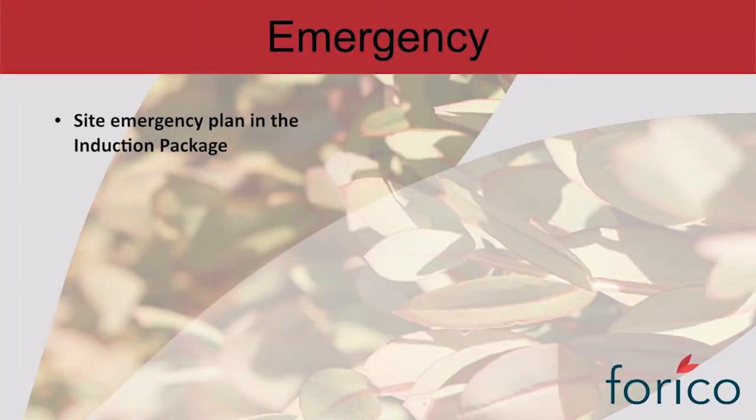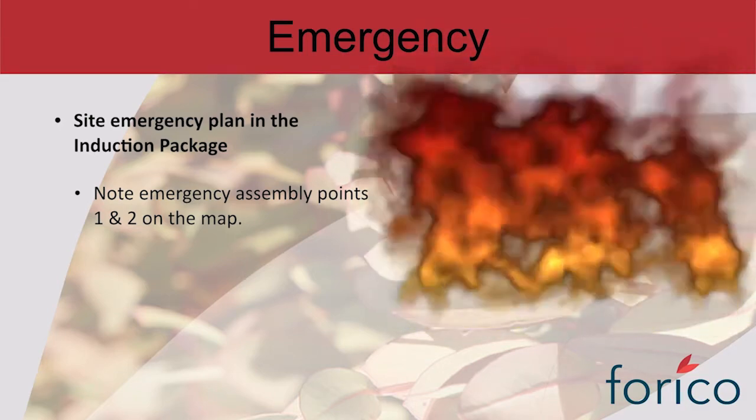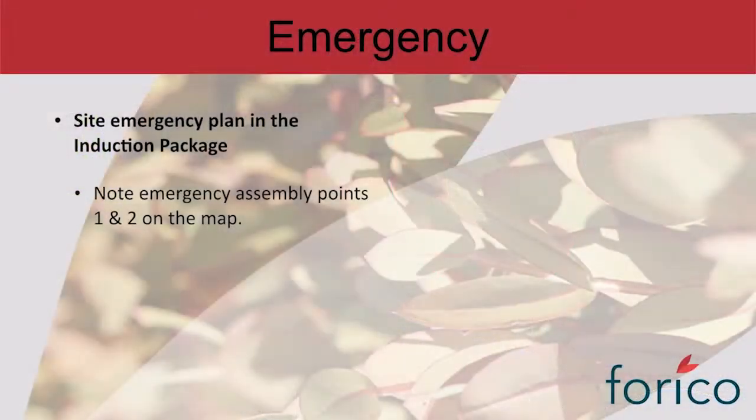A summary of emergency procedures can be found posted in work areas around the site. You will also find an emergency plan map in your induction package showing firefighting infrastructure and 2 emergency assembly areas. If you need to report an emergency situation, weighbridge staff should be your first point of contact. If a fire breaks out, your first response should be to report the fire by raising an alarm. A secondary response, if it is safe to do so, is to combat the fire with the available infrastructure until the site fire crew attends, and thereafter follow directions from the fire crew.